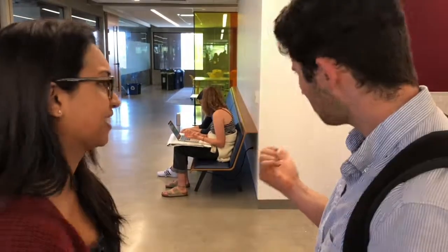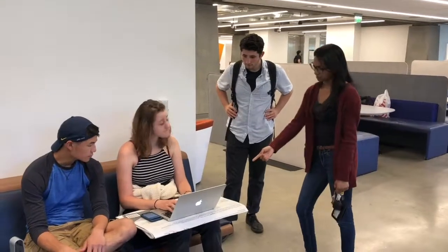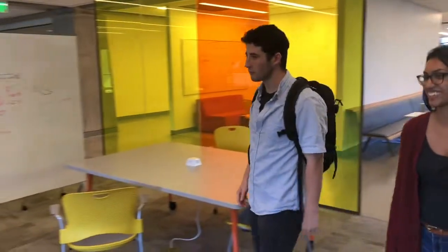Do you think that's a lap desk? I don't know. Let's go check that out. Sure. Hey, what is that? It's a lap desk. You can get them at the front desk. It's really good for when there aren't that many seats and it's crowded, so you have some more space to work. That's super cool. I didn't know we had that.